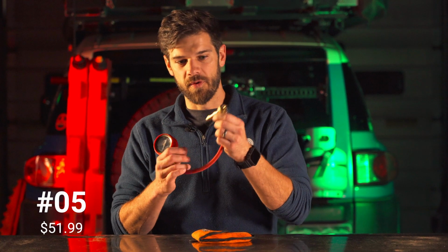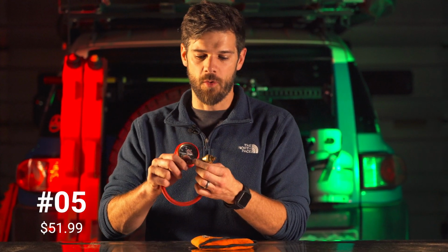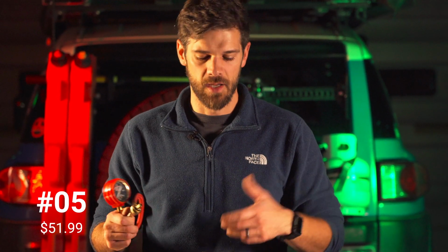So what you do with this is you screw this onto the tire, onto the valve stem, and it will pull the valve core out, and then when you release this, it will rapidly deflate your tires. This is my favorite option. There's different versions out there as far as ones that you screw on each tire and set them for the pressures. I've never had good luck with those. This is my favorite option out there. I can deflate my tires extremely fast with this thing.